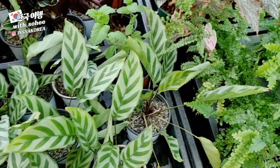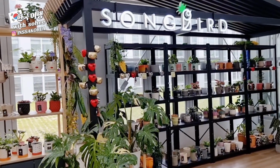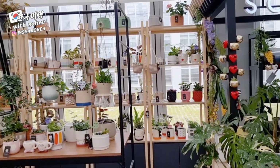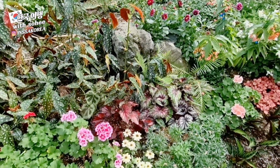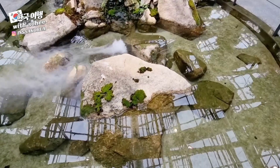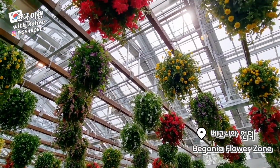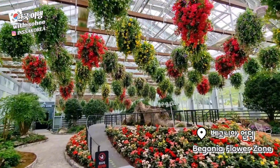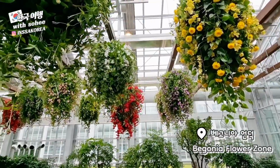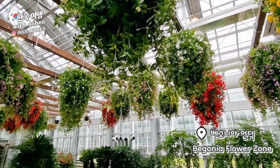After the mystery garden, we passed through a shop called the Songbird, where they sell a variety of beautiful plants. It's a great place to pick up a little green companion for your home. Now let's head to the Begonia flower zone. This zone is dedicated to the park's namesake flower. As you can see, it's absolutely stunning. The begonias come in so many colors and arrangements, creating a breathtaking display.